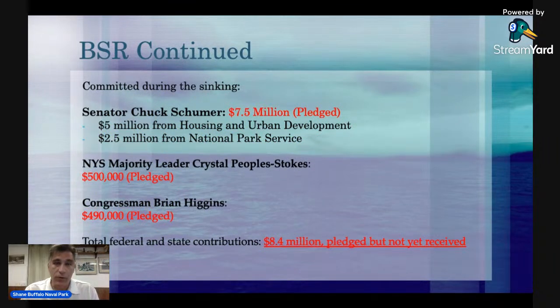Now, we've mentioned before that we have received commitments from federal and state. So let's run through those. Senator Chuck Schumer, senator from New York State, has pledged $7.5 million. $5 million of that will come from the Housing and Urban Development, or HUD, and $2.5 million will come from the National Park Service.